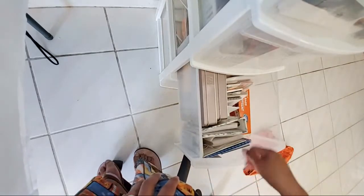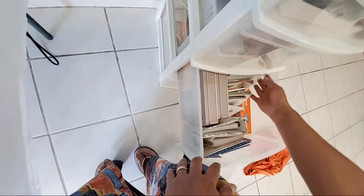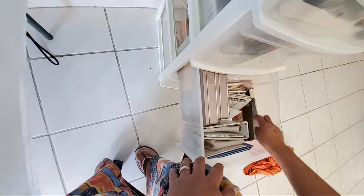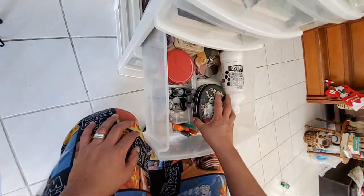Just to recap, some charms and things, and my flowers, like in-process little journals. This is my strip scraps. And then in this drawer was my glues and some inks and some large jars of stuff.